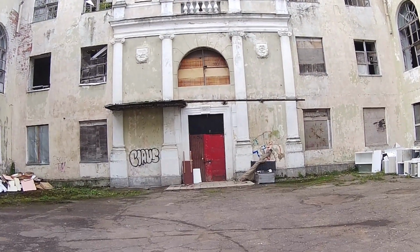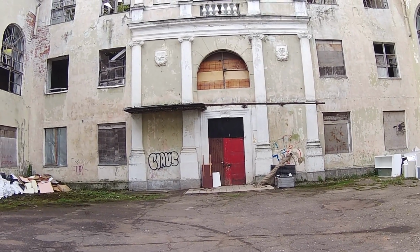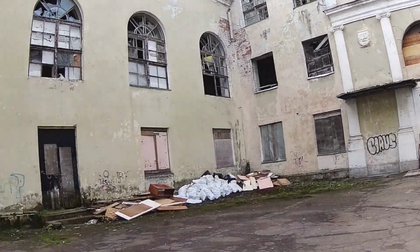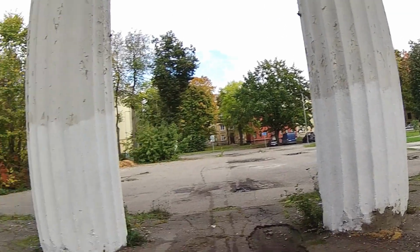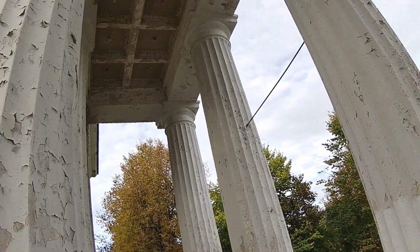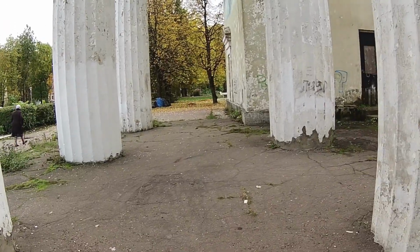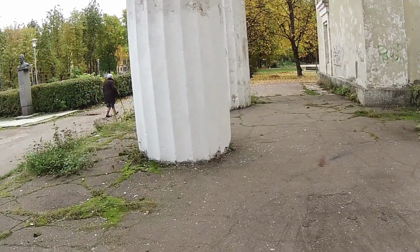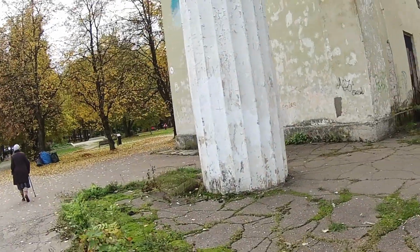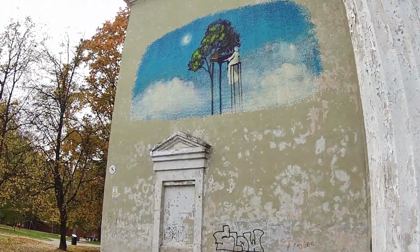I'm in the middle of Garasovi Park, I believe it's called. I don't know if he was somebody with money who built himself a bit of a folly with these out of place classical pillars. It's a real curiosity, this one. I don't know what it used to be used for. I don't know what it could be used for again. It's now in the middle of a park.